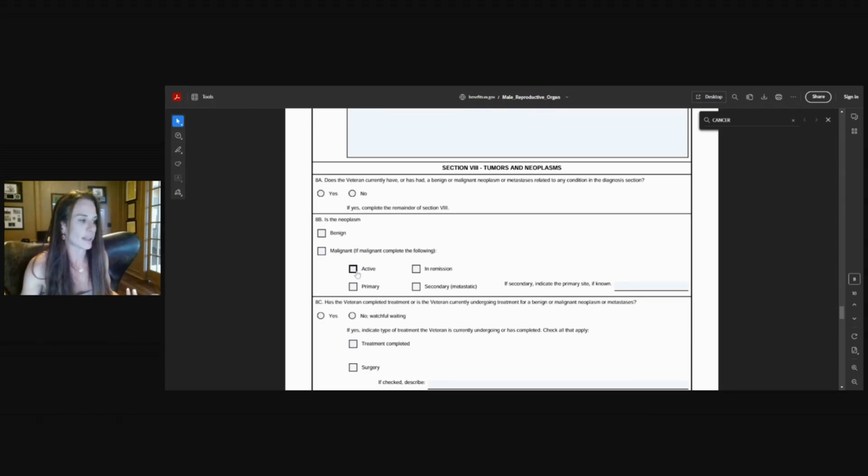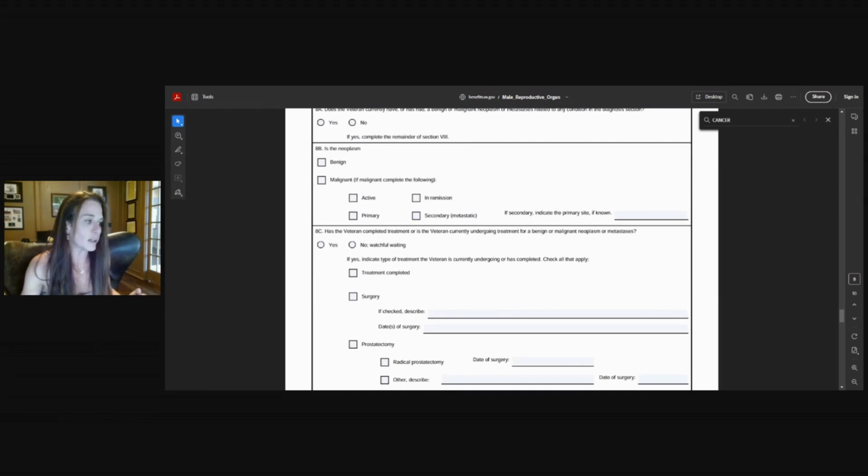And so they're going to want to know, is it actively going on? Is it in remission? Is it a primary prostate cancer, or is it a metastatic cancer? Like, did you have some other type of cancer that metastasized? Did you have lung cancer that metastasized to the prostate? Has the veteran completed treatment, or is the veteran currently undergoing treatment for a benign or malignant neoplasm or metastasis? Yes or no, you're doing watchful waiting. And then they want information about the surgery if you've had it.